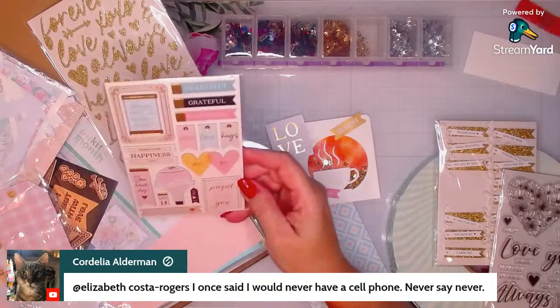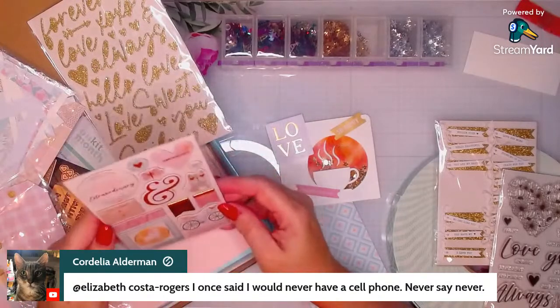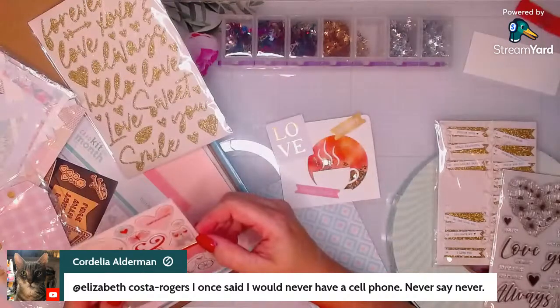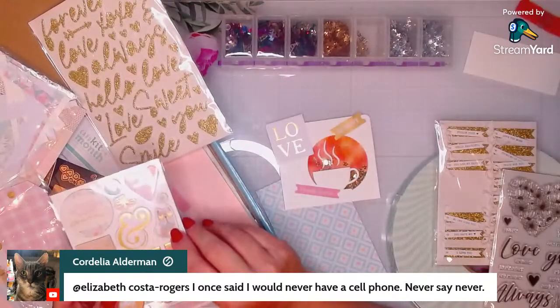Okay, and this is a bunch of little chipboard pieces, which is also perfect for this kind of thing. Oh, I love a little puppy. What do you guys think? Should I add the puppy to this one?